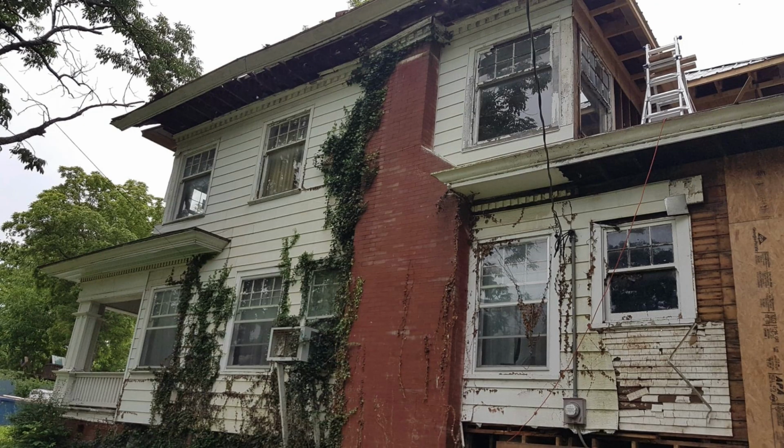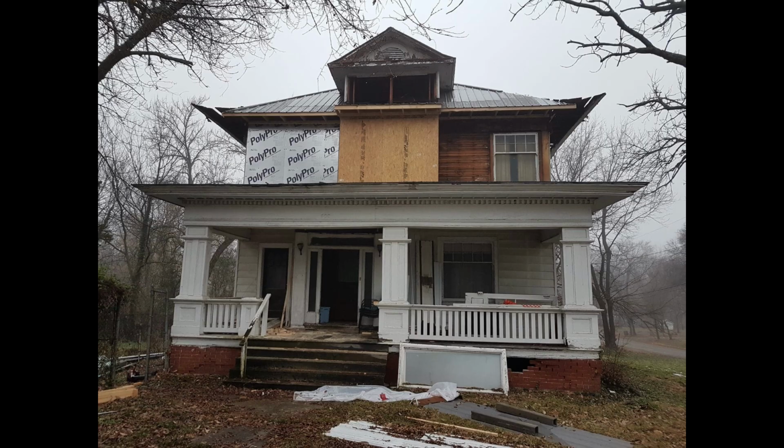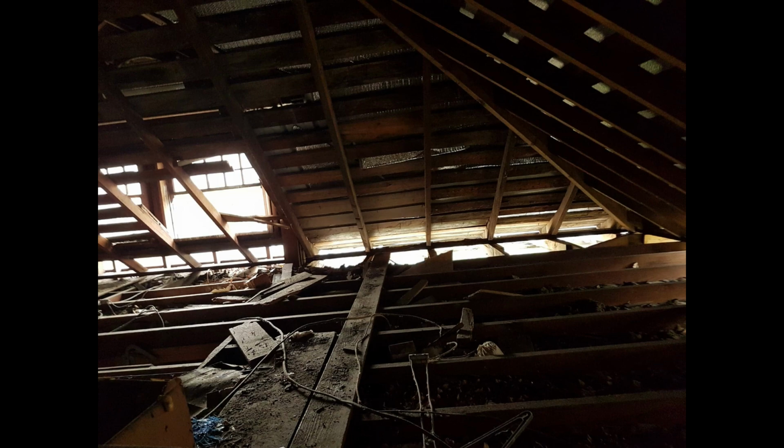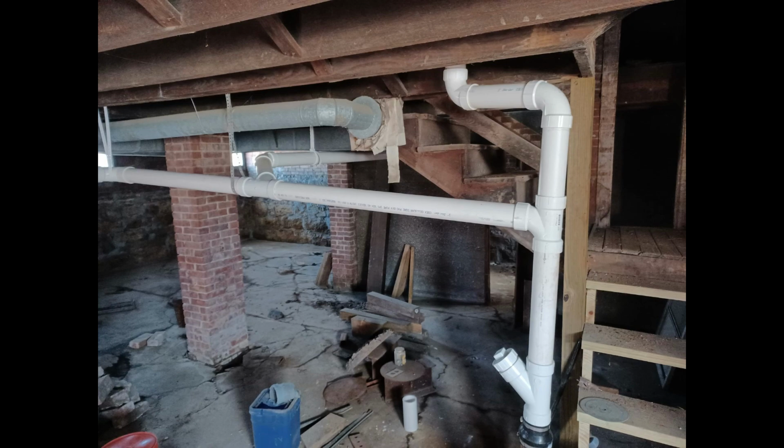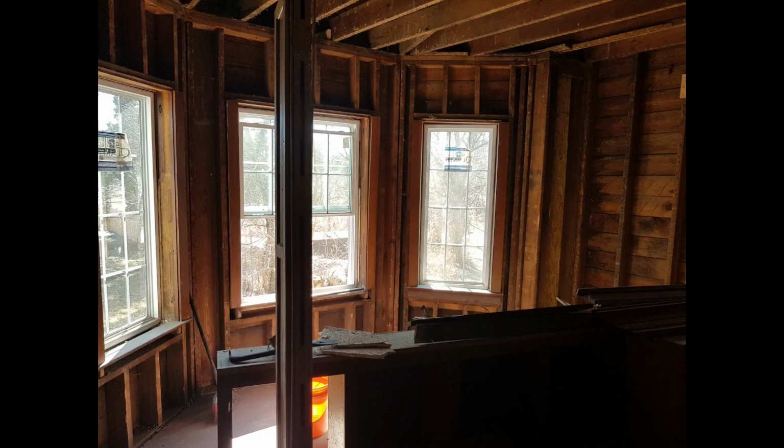So we bought this house. It was built in the early 1900s. It was a really cool house when it was new, and it was for many years, but it had been neglected quite a bit. A lot of water damage. We ended up having to gut it, reframe stuff. We got a good price on it, and so we feel like we can make some money even though it's taken a lot of work.